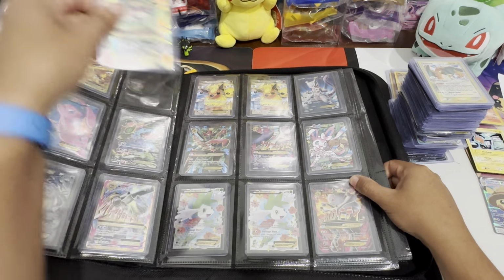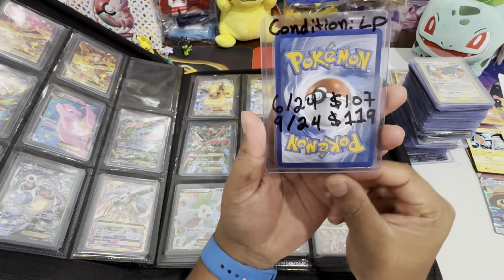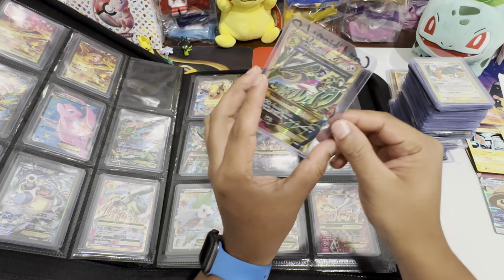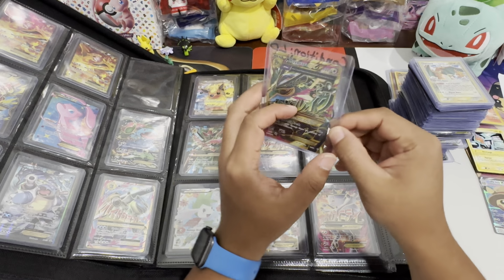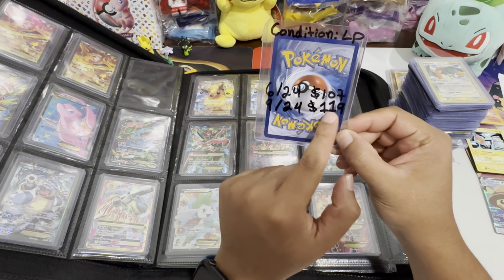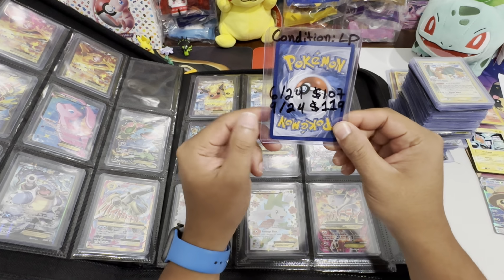And then a high-end card, Shiny Mega Rayquaza. I listed the condition as light played, but I'm thinking it might actually be more like moderately played. But this is a card that you would probably grade so you can get a number and get the most value for the card. And supposedly at light played it jumped from $107 to $119, so a good increase there of $12.